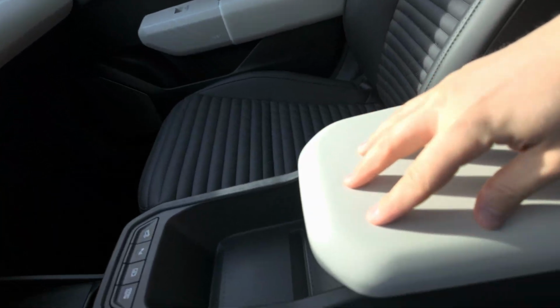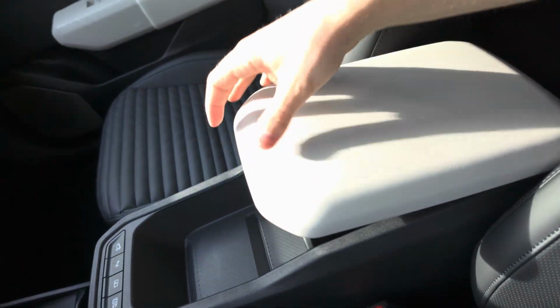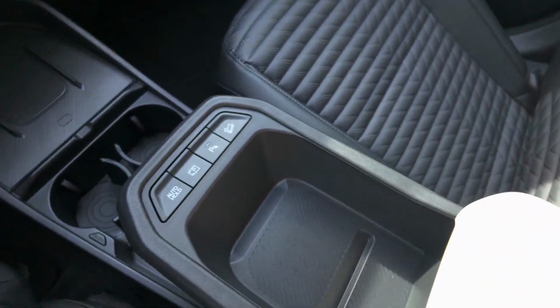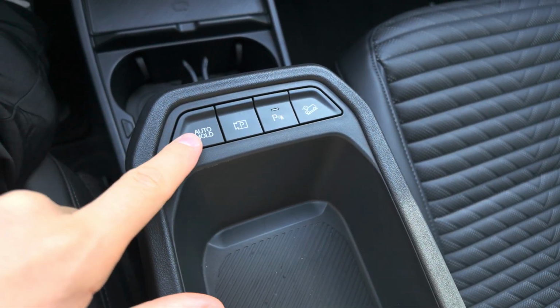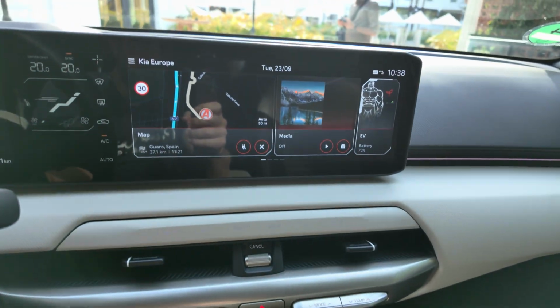Here in the center, armrest in white leather. Basically it's ecological leather. Some storage space here in the front, some physical buttons here. Again, a lot of physical buttons for important features like auto hold. This one is for the cameras.